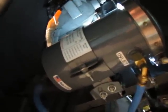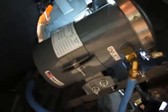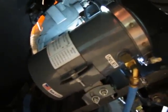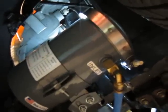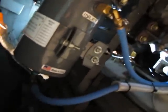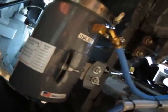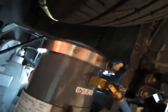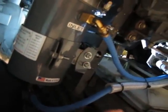This is just showing where I installed the HD10 PetroSavers engine oil refiner, and it's made in the USA, as you can see there. The inlet here is coming from the engine, and then the outlet goes back into the engine, this is the outlet here. I'll show you where I hook that up.